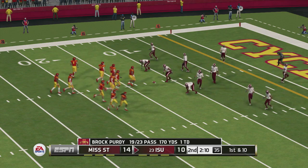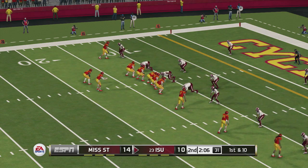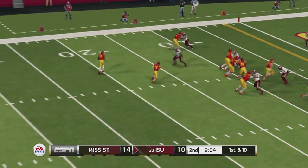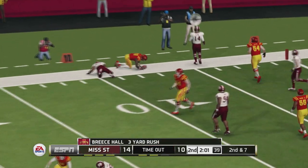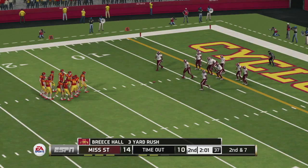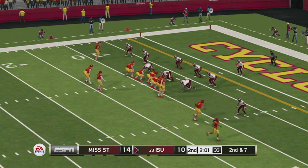Watch the pass. Mike 14. He makes it to the 9. A couple, maybe 3 yards on that run. Good speed off the edge by the sophomore to come up and make the hit. 2 minutes to go in the half.